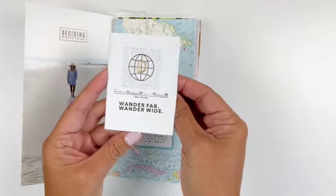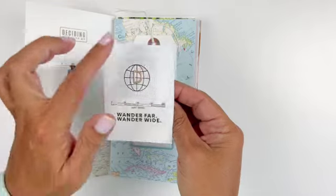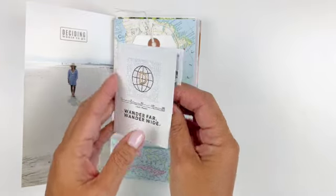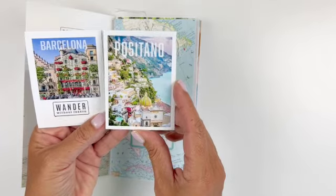I made this little booklet with Carrie Bradford stamps, the background, the Wonderfar, all of that was on one stamp set. Love that stamp set. Love that travel stamp set. And then a little gold letter D for our last name, Damiano. And then we have our little book. And these were the places that we were throwing out there.